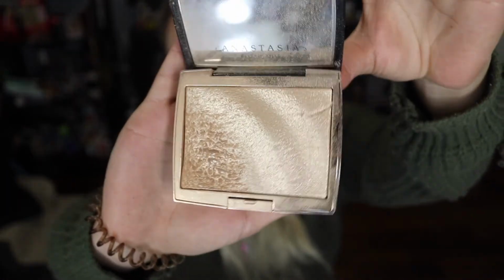Now we go in with the highlighter, and I'm going to use the Anastasia highlighter. So then I'm going to go in with the Anastasia highlighter, and this is what it looks like up close. It's very golden-y, and I'm going to go in with this Real Techniques setting brush. And I'm going to go in and do right here, and I'm going to bring it up around my eye a little bit.